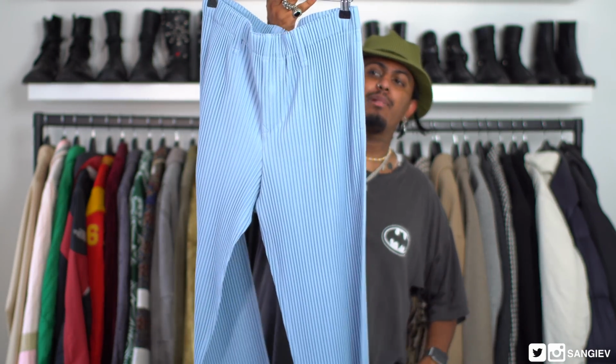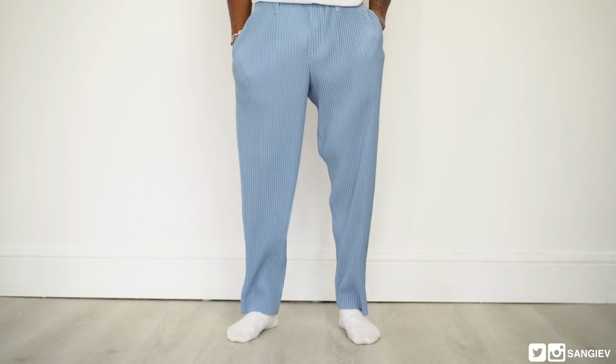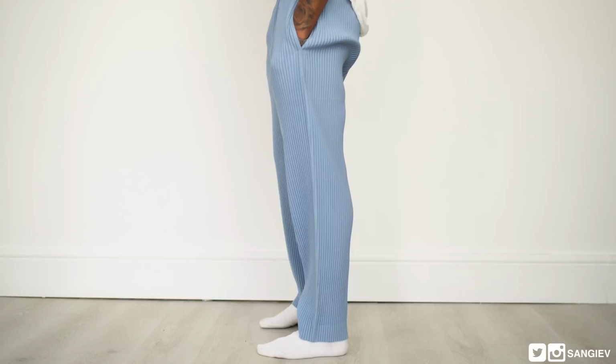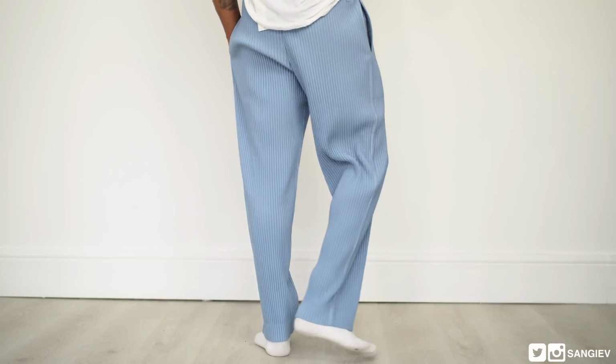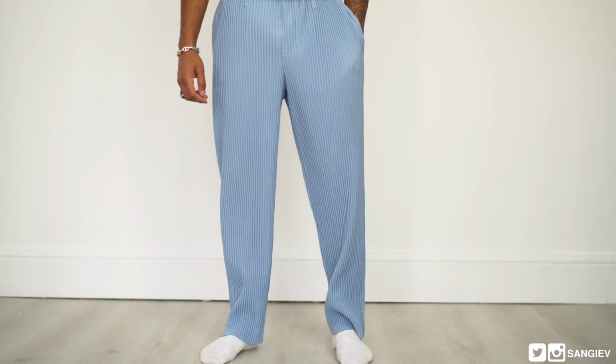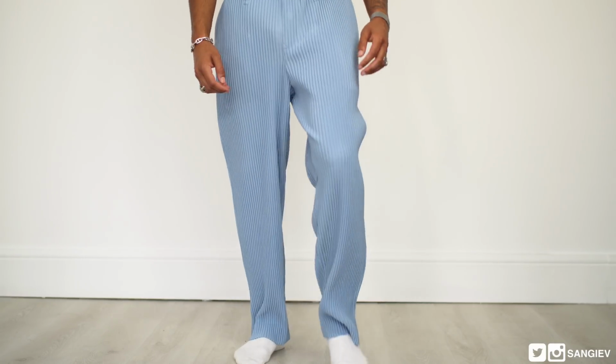Moving on. Trousers. Trousers number 1. We have the Unplissé Sumiyaki Trousers, pleated blue in the straight cut. Now these are the matching trousers to the suit that I showcased previously. I don't really want to say much about it just because I've showcased these trousers plenty. In fact, I've done a whole video talking about just these pleated trousers and my love for them.